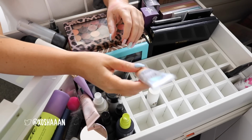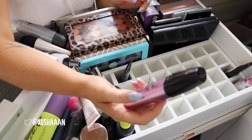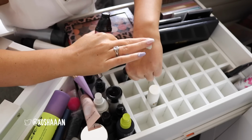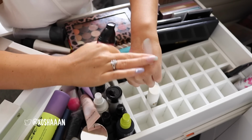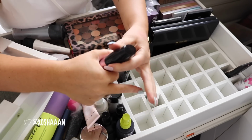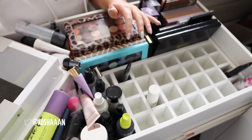I'm gonna get rid of the It Cosmetics CC cream. I don't really reach for it. I'm gonna get rid of this. This is the Dolish BB cream. This is a green primer, so you just put it on and it helps to even out your skin tone. I don't really reach for it because I don't really need color correcting that much. Usually my foundation covers my redness okay.